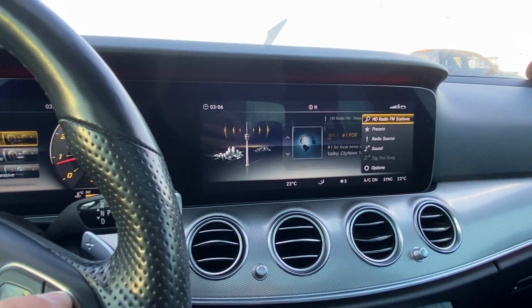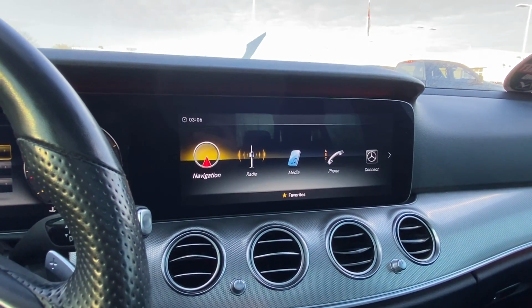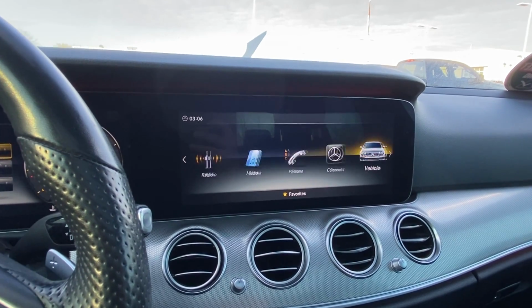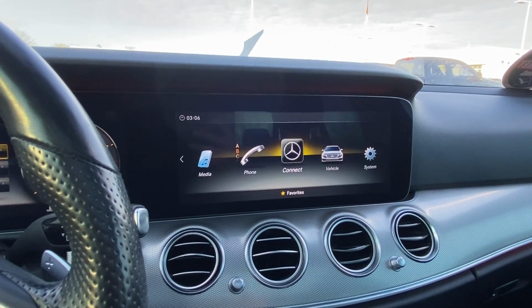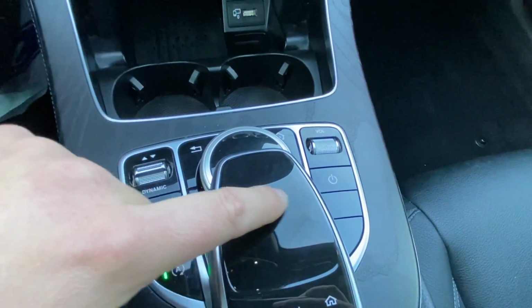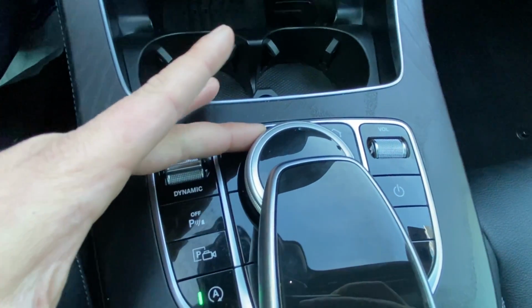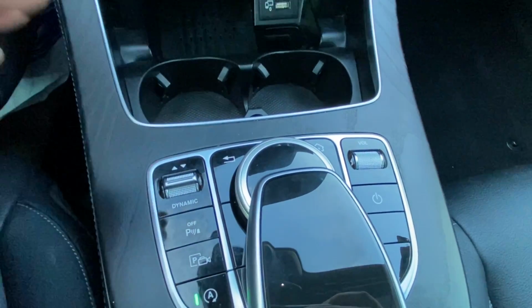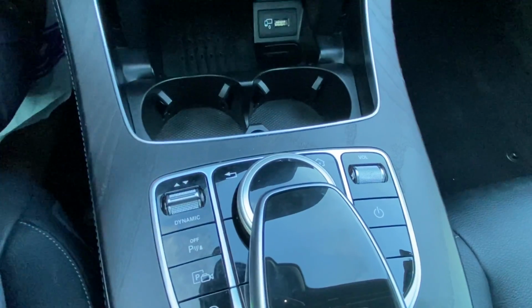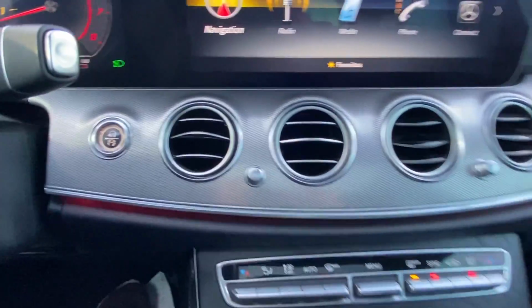So it's not too bad. It's not the most intuitive system, but I'm sure it gets familiar once you have the car for a while and you test it out. But yeah, using this little touchpad, you can control the screen. You can also use this as another touchpad to control the screen, or you can use this dial. So three ways to control the screen, none of them are touch. A bit weird there, but I personally would just stick to the steering wheel one. I think it's the most intuitive.